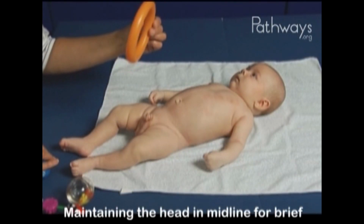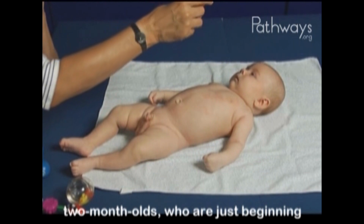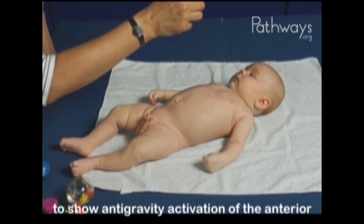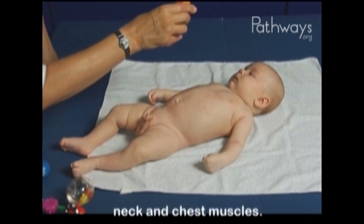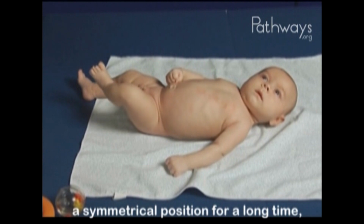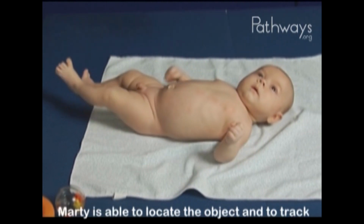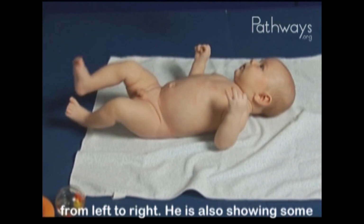Maintaining the head in midline for brief periods is rather typical posture for 2-month-olds, who are just beginning to show anti-gravity activation of the anterior neck and chest muscles. Although at this age, babies don't stay in a symmetrical position for a long time, Marty is able to locate the object and to track from left to right.